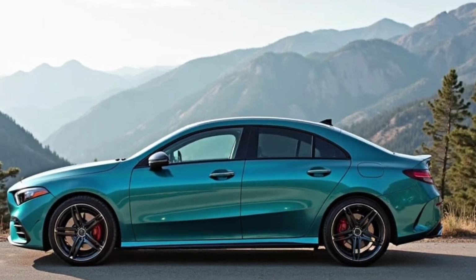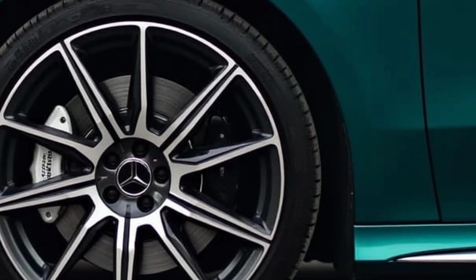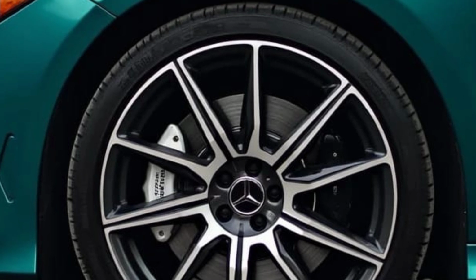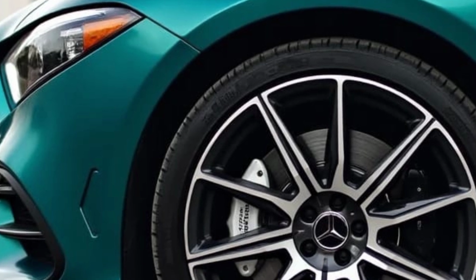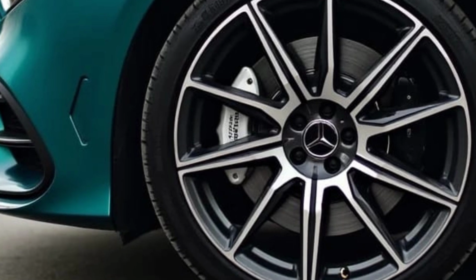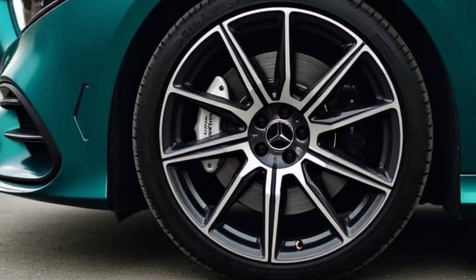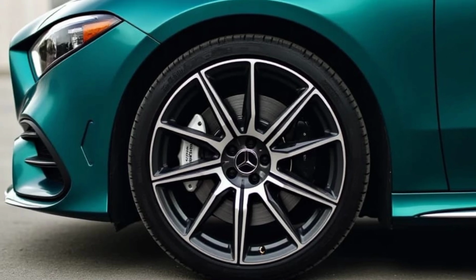The 2025 CLA sits proudly on a new range of alloy wheels that go up to 19 inches, each design more striking than the last. With intricate aerodynamic spoke patterns in gloss black or machine finishes, they complement the car's futuristic persona. These wheels are not just about aesthetics, they've been tuned for reduced drag and better brake cooling. Wrapped in performance tires, they give you both grip and grace on the road. Whether parked or in motion, the wheels complete the CLA's aggressive stance with elegance. It's rolling art you can drive.